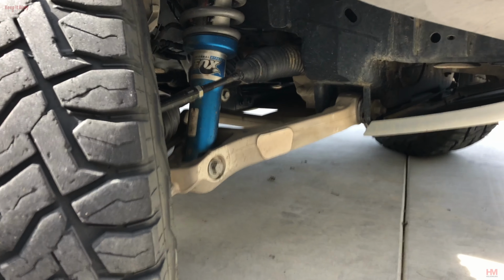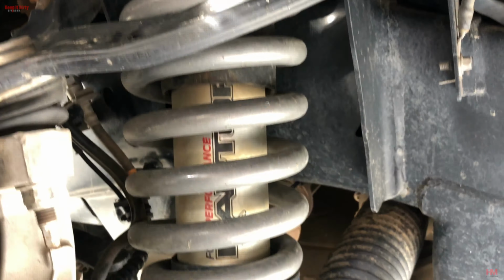If you guys know, we ran the Geisers on our 17 Raptor. We ran that for a couple years, loved them. People kept telling us that we should be running Eibachs, and on paper, it didn't sound right to me. On paper, the Eibachs don't sound like they would be a good choice, right? They're linear. They are more advertised as a lift rather than an actual spring for off-road.